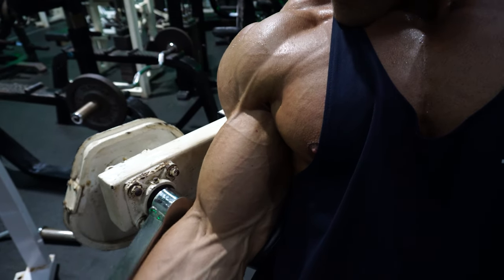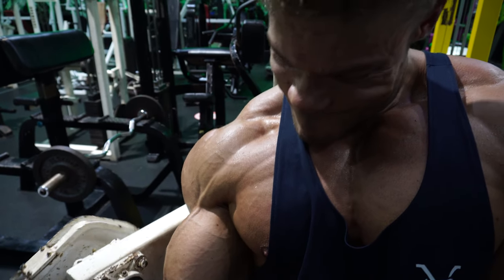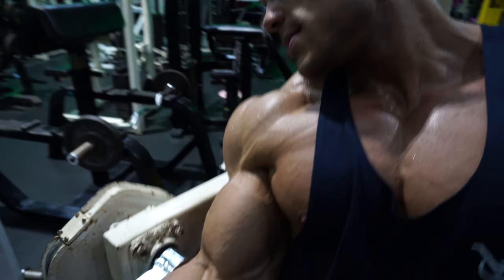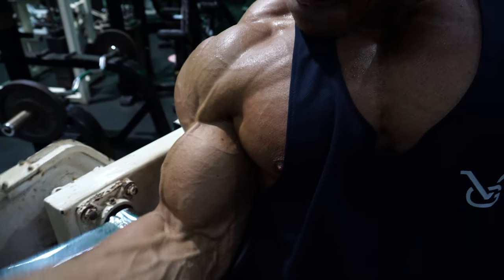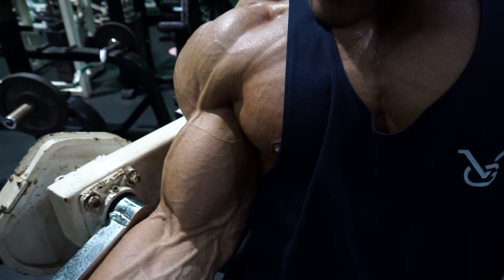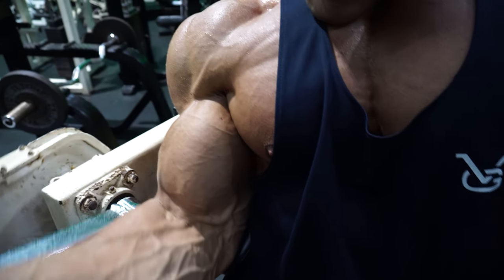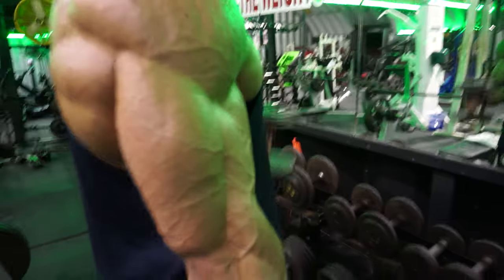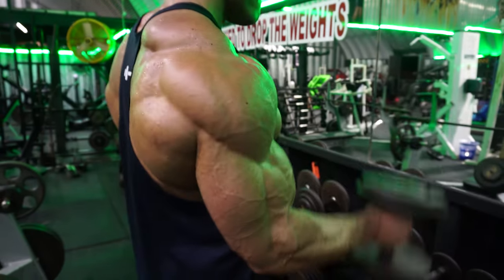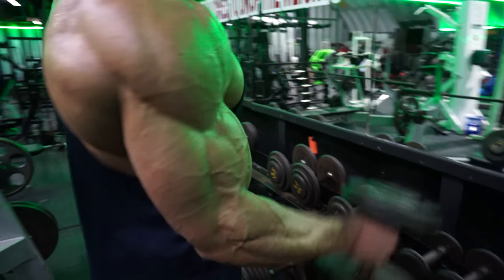But anyway, this next movement is a unilateral bicep movement. I like to do at least one unilateral movement for the biceps whenever I train them. So this machine was actually a little too small for me, but I was still able to get a very good contraction. However, the stretch was subpar, but I still felt a very good connection to the biceps for sure. And then the last bicep movement is the alternating hammer curl with the dumbbells.